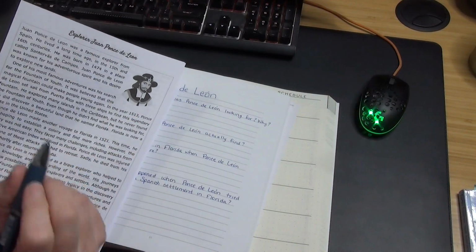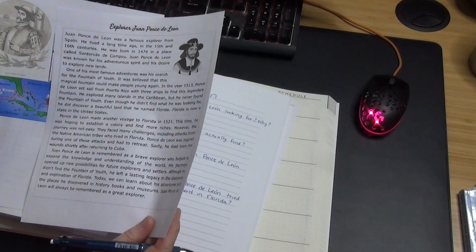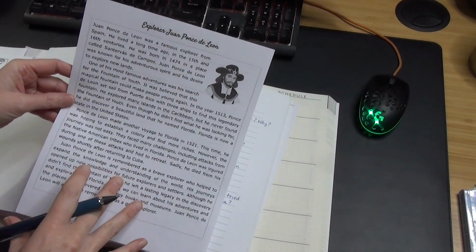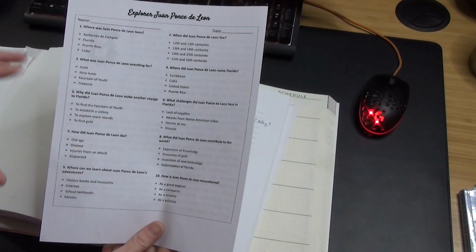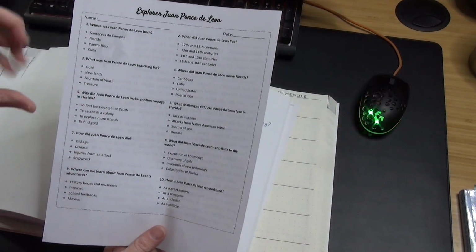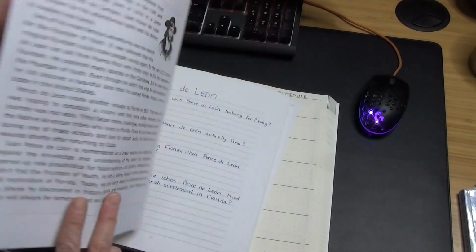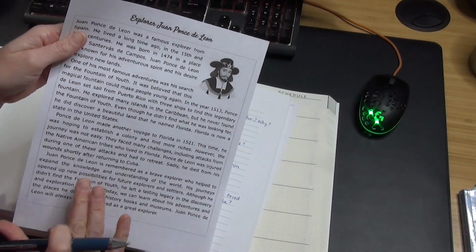I always go on there, kind of click the box, see if I can find anything. And it had just a little bit of extra information here. It's likely all of the information that's in Core Knowledge, but because it came with a little test, I am going to have her go through and answer these questions. And I want her to highlight or underline where she finds that.